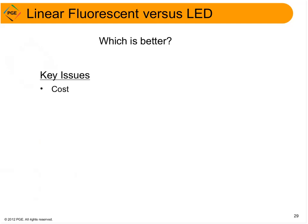LED prices are coming down, but they're still somewhat expensive. We talked a little bit about lamp life. Fluorescent is rated at 50% lamp failure. 50,000 hours is not uncommon for fluorescent tubes. There's even a new 84,000 hour lamp from Sylvania that just came out. LED, 75,000 plus hours is not unusual, and even up to 100,000 is possible.